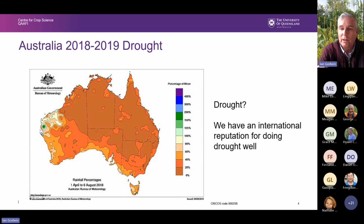We are very, very good at drought, and it's not too long ago that we were in one of the worst droughts of our recent history. Cropping was really affected by that. Across most of Australia, we had bushfires everywhere. And then, of course, as we know, when it ended, it ended with floods. So the poems about Australia from 100 years ago are all very true.